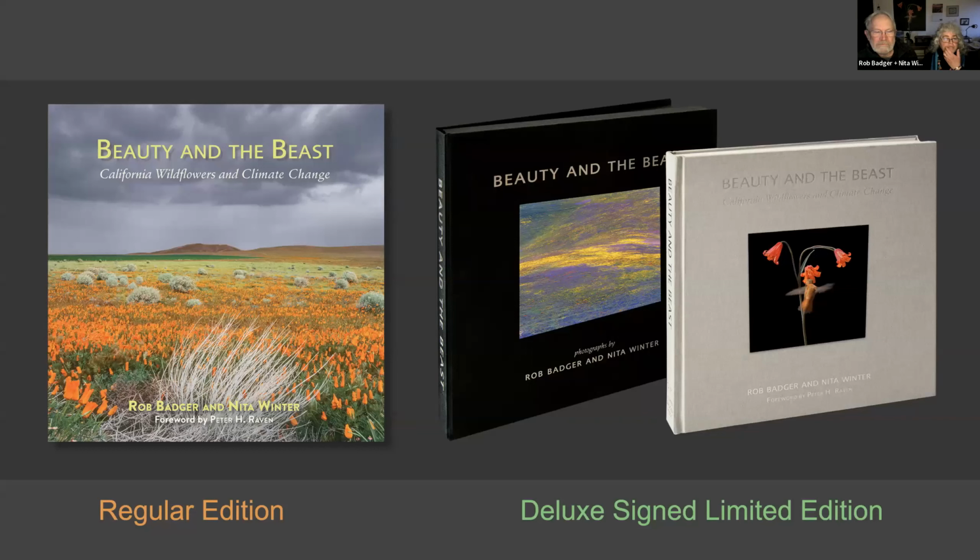And we have a regular edition book and also a deluxe signed limited edition book. And we encourage people to check them out and help support our work that we are continuing. And if you get the regular edition book or already have it, there's actually a surprise underneath the paper jacket cover. So if you peel it back, you'll find a different cover on the hard cover of the book.